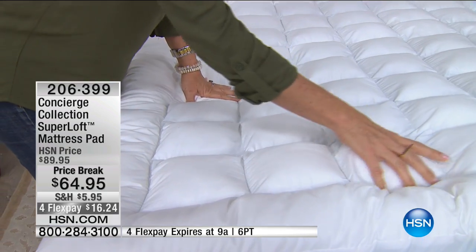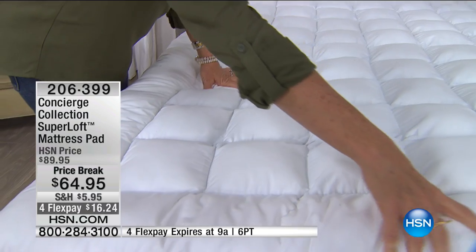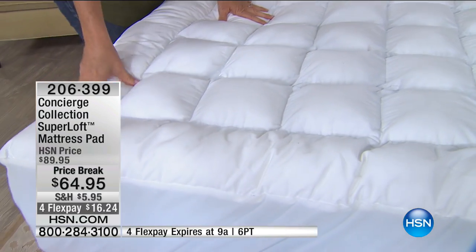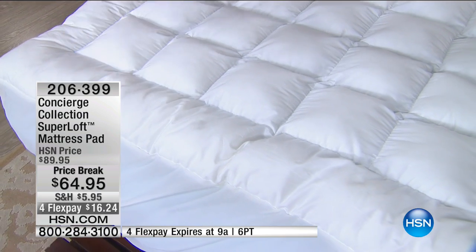Then let's talk about the way this is filled. This is actually a hypoallergenic fiber fill inside. We've done that frame border all the way around. So again, almost like a fiber bed. That's one of my favorite parts. I love that too. It really makes your bed look nice. It fills it out.